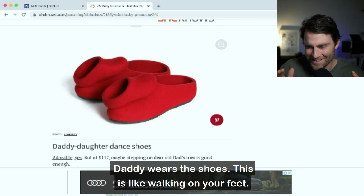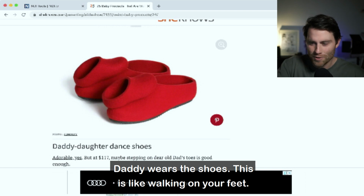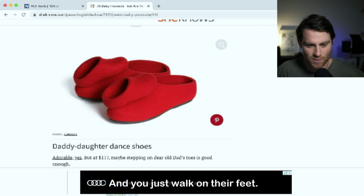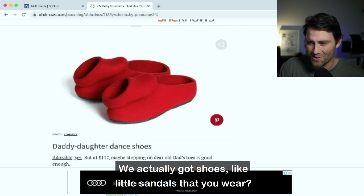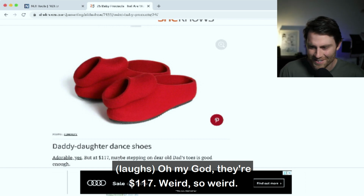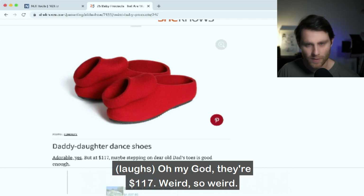Daddy wears the shoes. This is like walking on your feet. My dad used to do this to me when I was a kid. I'd be like, can I walk on your feet, Dad? And you just walk on their feet. We've actually got shoes, like little sandals that you wear. They're $117. Weird. So weird.